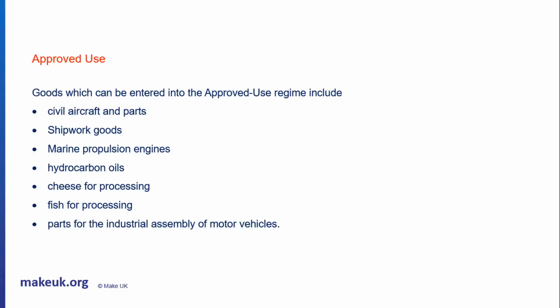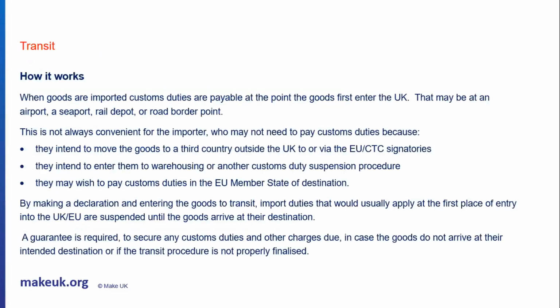So if you're involved in any of those areas and you're looking to mitigate the costs and your rules of origin are not doing the trick for you, then certainly you need to have a look at approved use and see what the requirements are for your particular industry in order for you to reduce your costs or relieve them of the duty payment.